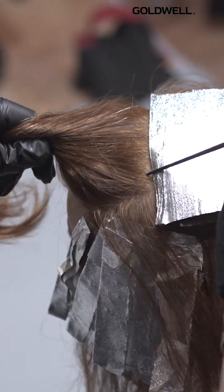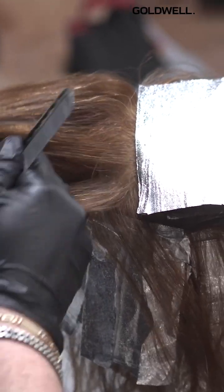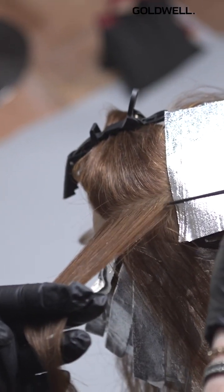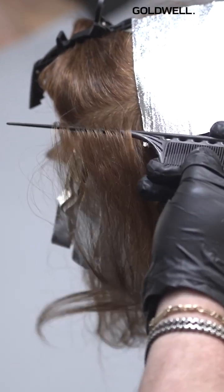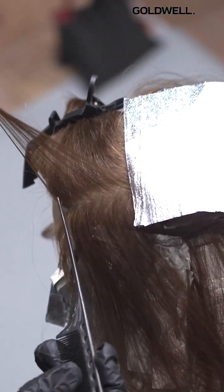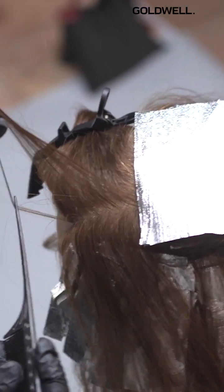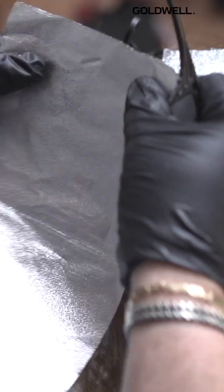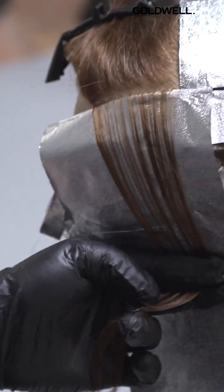Now I'm going to work diagonal forward and finish out this section by choosing each point of lightness on the hairline. So working through, and see here, I chose this little bit of hair. This is the important part there. That is what gives us this really seamless foil application technique.